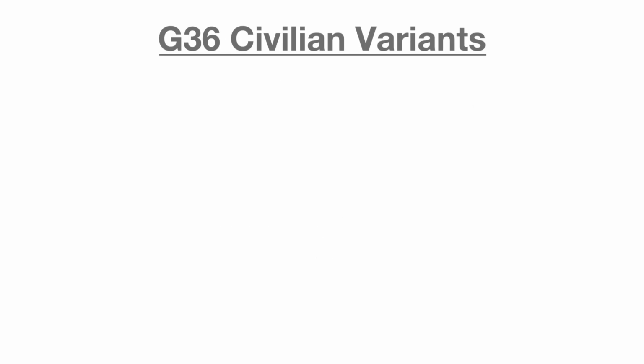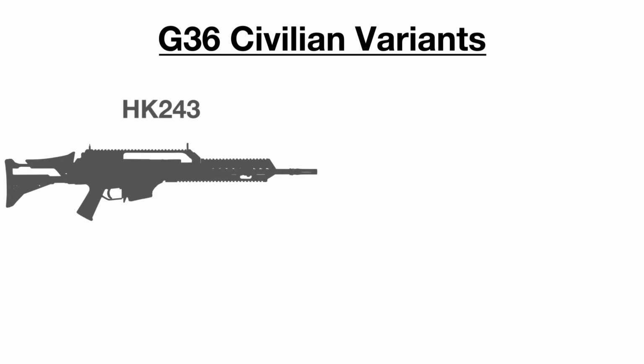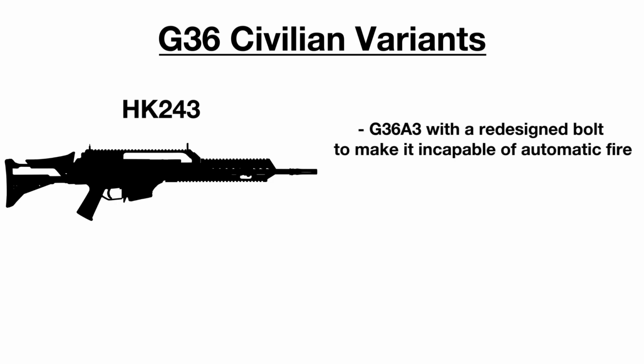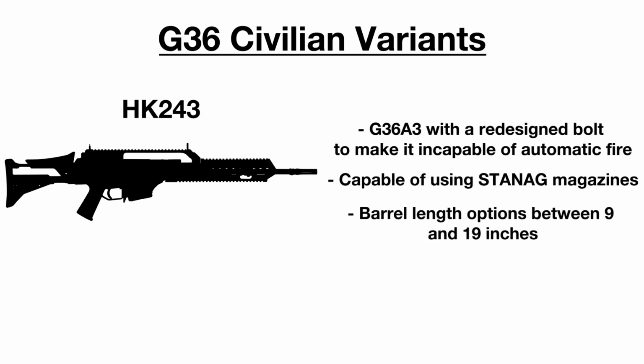There are currently 2 civilian variants of the G36, the first, known as the HK243 or HK293 depending on the country, is essentially a G36A3 but with a redesigned bolt to make it incapable of automatic fire, capable of using Stanag magazines, having barrel length options between 9 and 19 inches, along with either a fixed or adjustable stock.